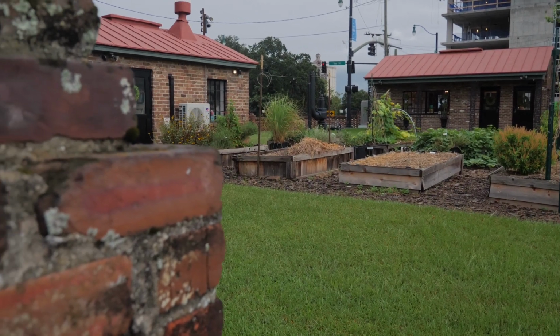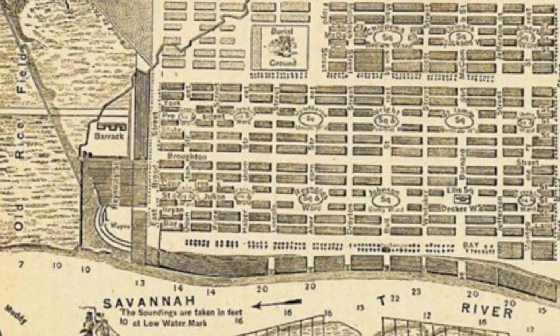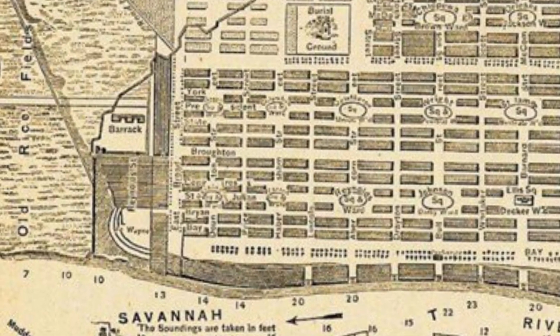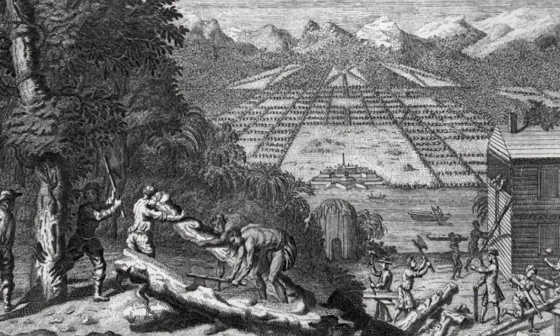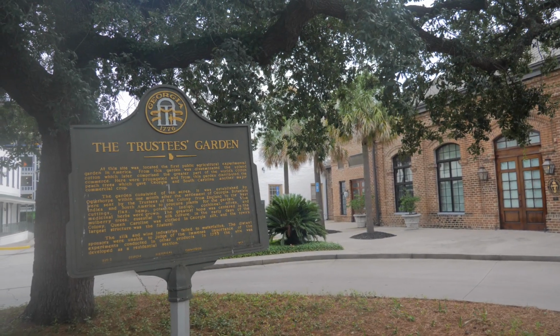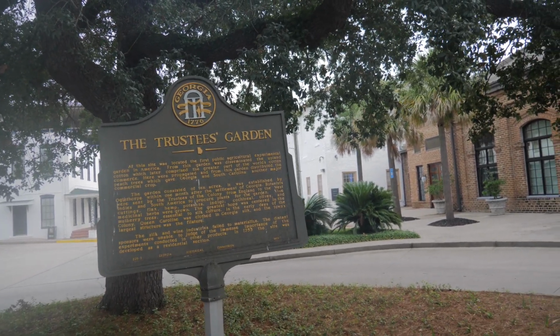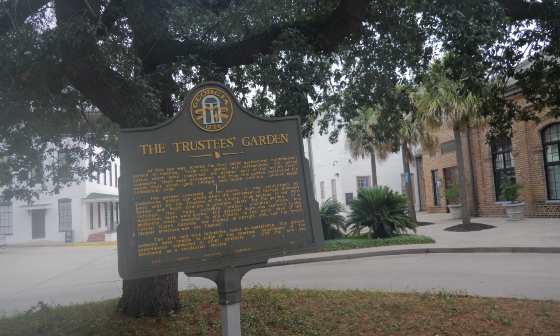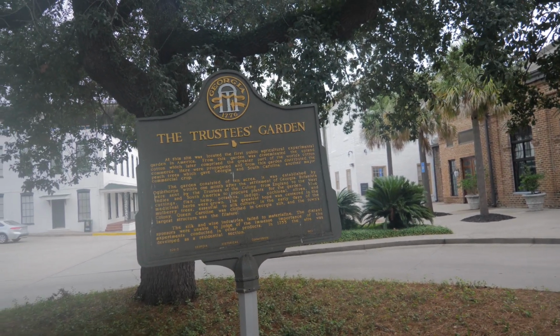It was set here in 1733 is when the site was developed in this location, and the garden was actually planted in 1734. And when they started planting this thing, they would plant things such as medicinal herbs, hemp, flax, potatoes, indigo, olives, different cuttings of different herbs and plants. And they also planted mulberry trees. And mulberry trees were essential to silk.